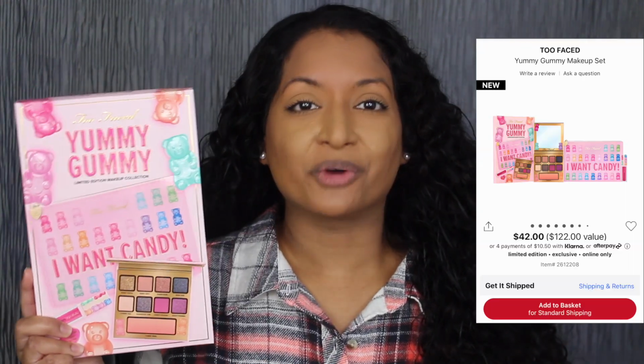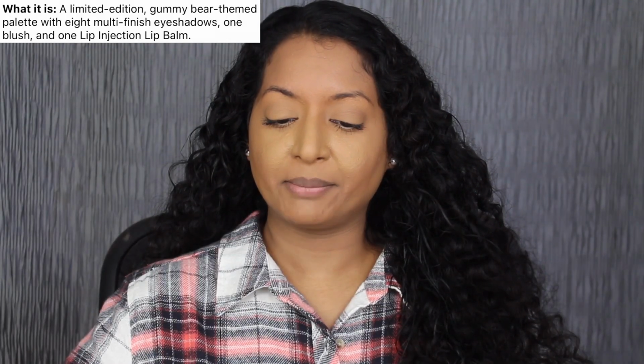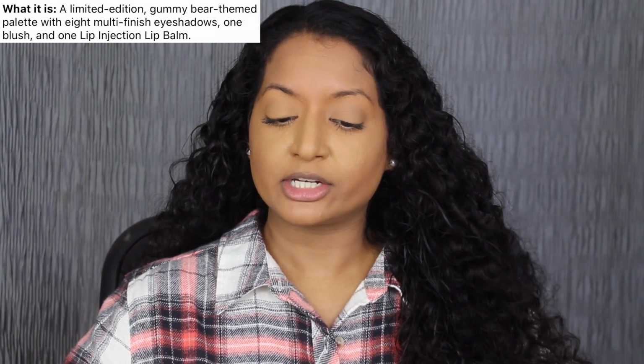This set retails for $42 at Sephora and Too Faced online. I do want to read a little bit about this set on Sephora's website. A limited edition gummy bear themed palette with 8 multi-finish eyeshadows, 1 blush and 1 lip injection lip balm.